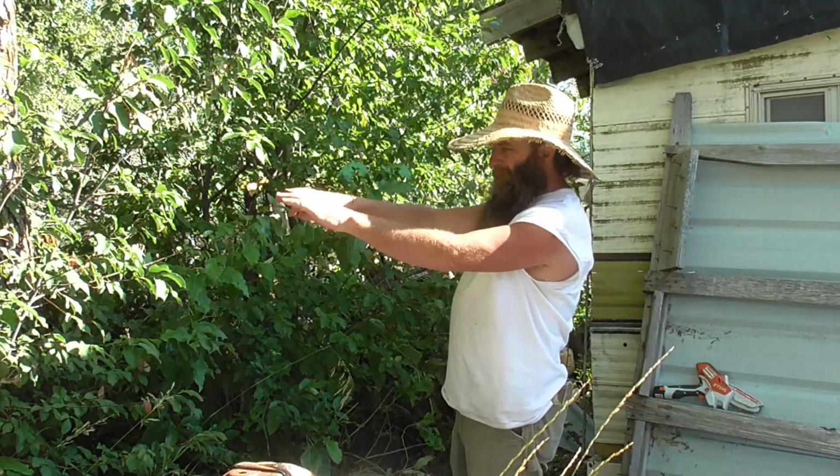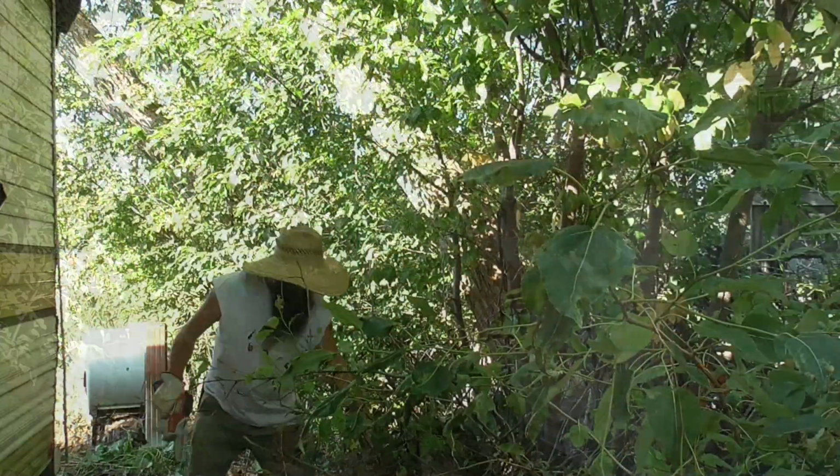And then it's really thick down in here. This goes down into my creek bottom. Looks like I can change that one.